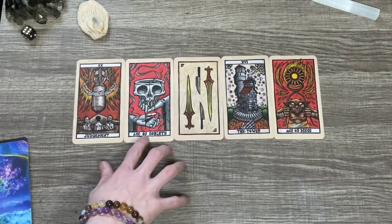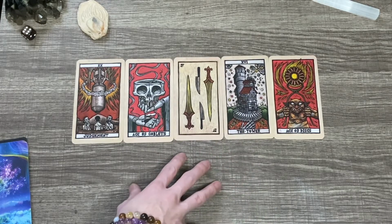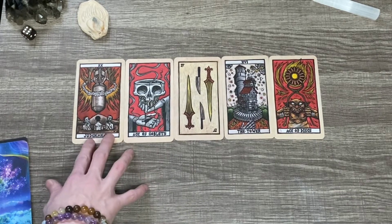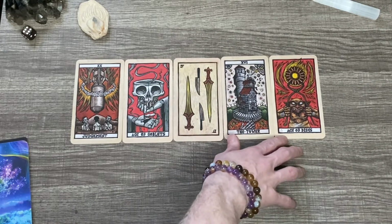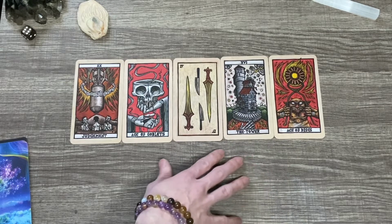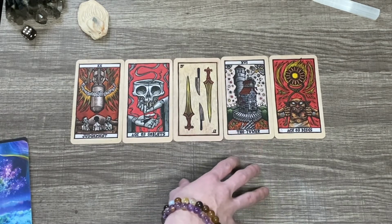Wow. Okay, so as I was saying before, Mercury retrograde is coming to an end very shortly, potentially on the day that you're watching this. It's very, very, very over. There's a lot that's happening for you that you are starting over.